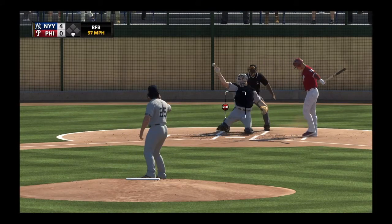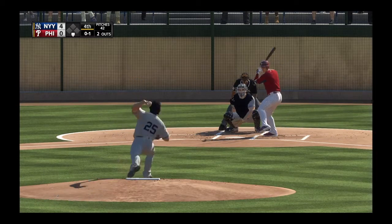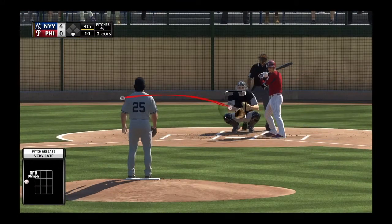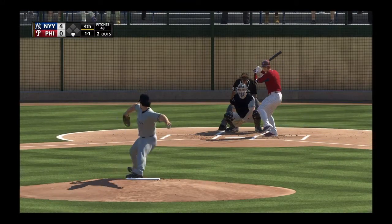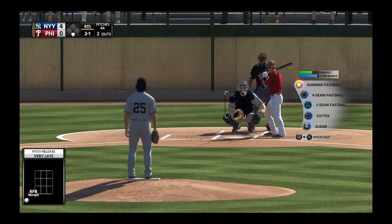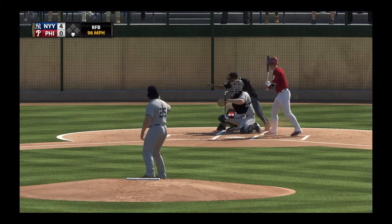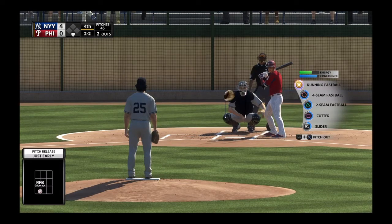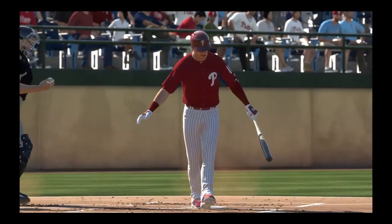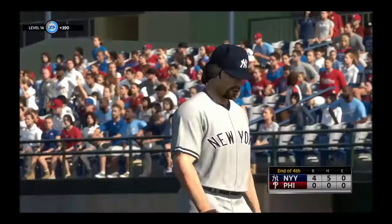Right on the corner, a fastball that he takes for a strike. Outside for a ball, 1-1. Two balls and a strike to Cesar Hernandez. And he fires a fastball now for a called strike two. And he struck him out, his 8th punch out of the ballgame, and that one ends the inning. 3 up, 3 down for Philadelphia.